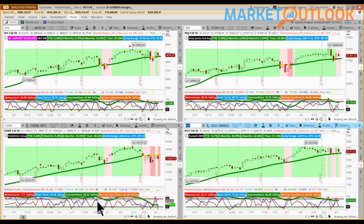Remember, once it goes below the 50th percentile on that indicator and it continues to fall, we would then have that strongly bearish posture. Whereas with the other indices, yes, the green lines are falling, but they're still above 50 at this point. It's at 67 for the S&P 500, 73 for the Dow Jones Industrial Average, and 68 for the Russell 2000.